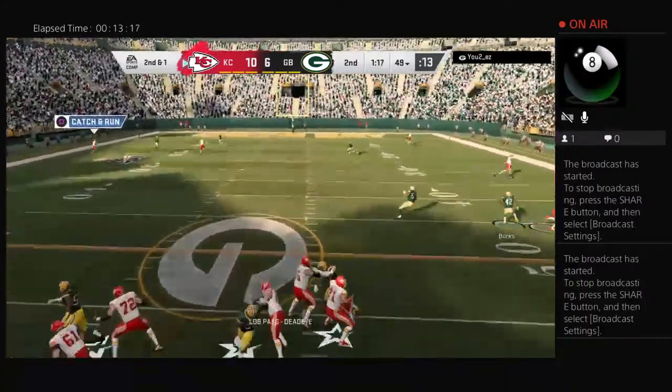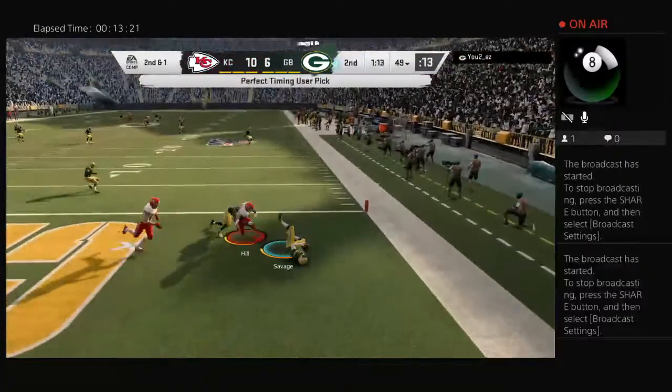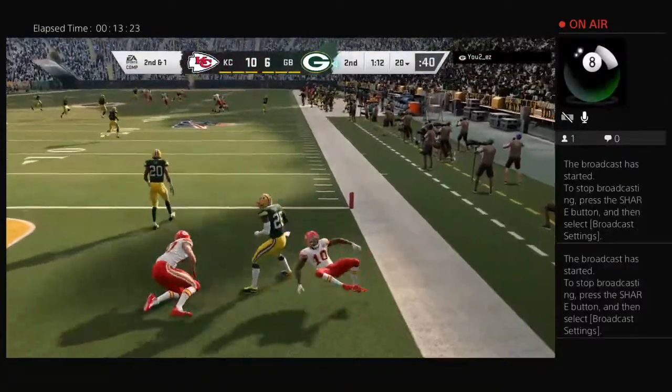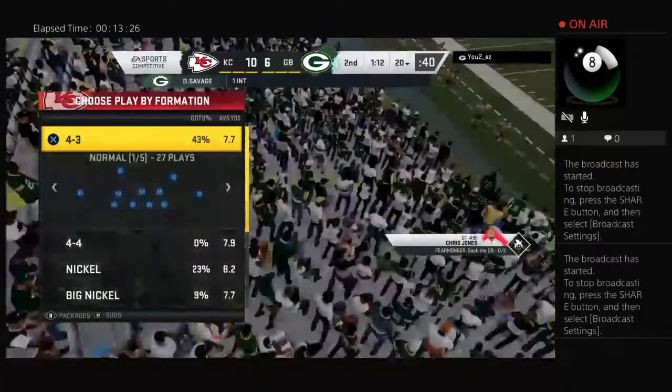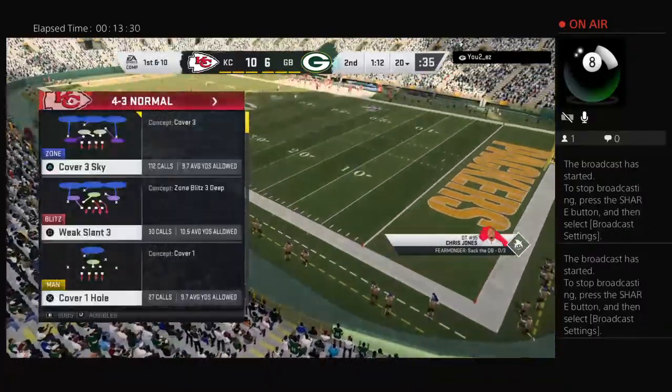Mahomes. There goes a deep ball. End zone. And this is going to be intercepted. Picked off by Darnell Savage. And a big turnover there as his guys will get the football back.